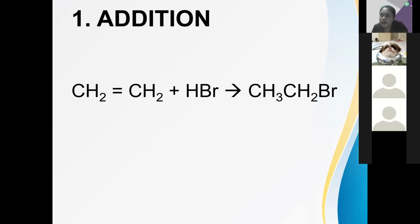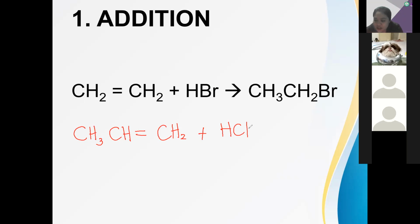Any question, class? No? So what if, for example, it is like this: one, two, three carbons, and we add HCl? Where should it be distributed? The first example was okay because it only had two carbons. What if there are more than that? Anyone? How are we going to distribute this one?